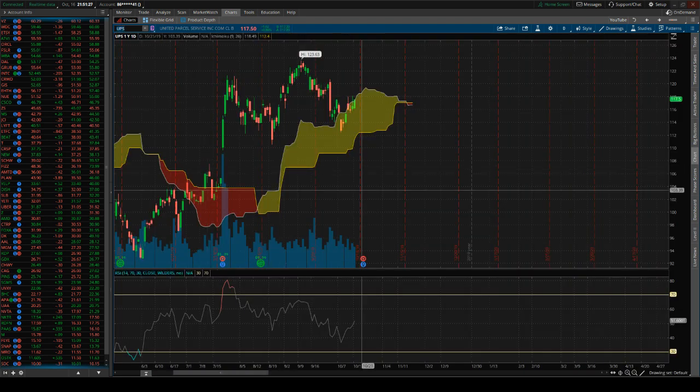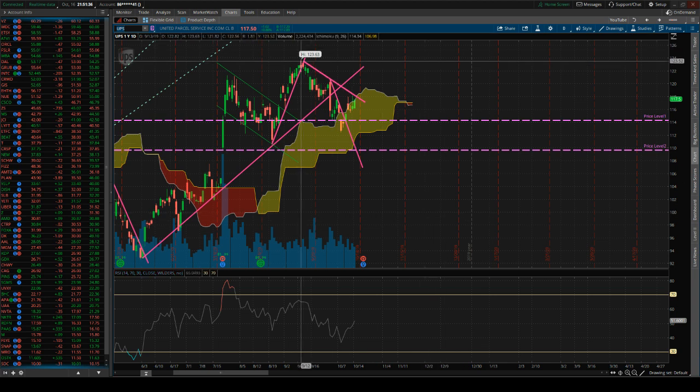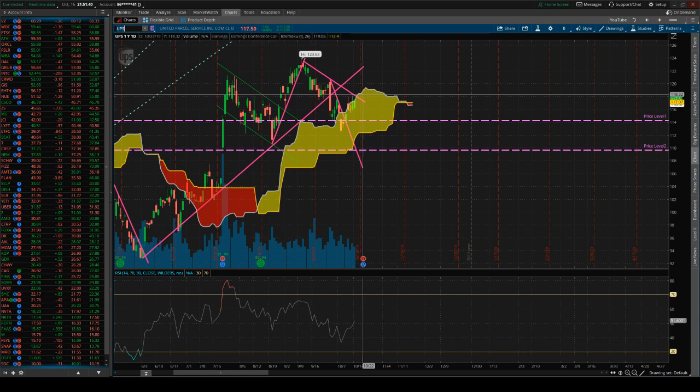UPS. Okay. Yeah. It's kind of doing its thing. We have a bit of a, let's see if my trend lines pop up here. Oh, there they are. Yep. So we have this trend line from up here. Right, we're kind of running into that right now. So, but if we can get above that, right, and close bullishly, we might see a pop out of the cloud. It does have earnings coming up pretty soon, so that's definitely worth looking at.